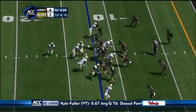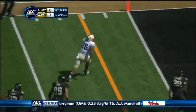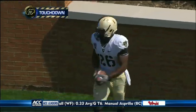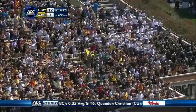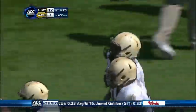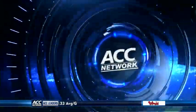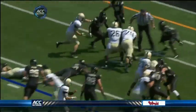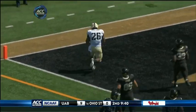Maples, Dixon, Brown. There is Dixon. Gets outside of the block, and he's into the end zone. Touchdown, Army. 12-yard touchdown run by Larry Dixon. It's his 9th career touchdown, and it puts Army in front. Boy, you got a long day ahead of you if you're Wake Forest, and you don't get, this is the guy that starts with. If you can't get this guy tackled, and there's 1, 2, 3 tackles he runs through to get in the end zone.